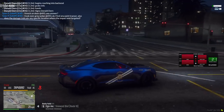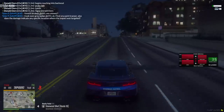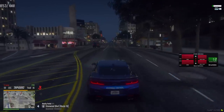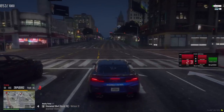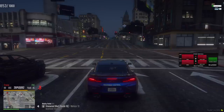PD 12192, I'm going to be en route to MIPD with the vehicle. So, chat, what do you guys think about this car? I'm going to the 1011857. That's over. Control 210-217-10-1. 10-4.